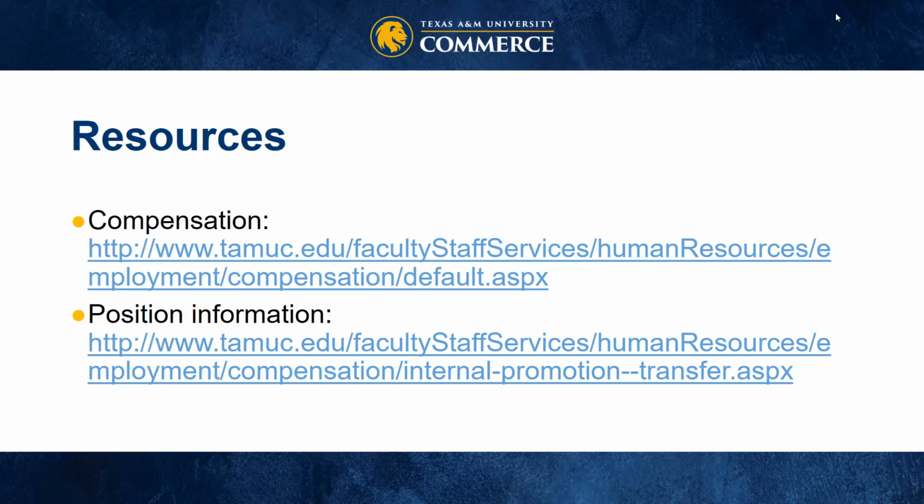Merit increases. They haven't been officially announced for this year, but they do usually happen about once a year. They're decided at the department level, if we have the budget, of course, and they're based off of annual performance reviews. So if you had a good review, you are eligible for a merit increase.